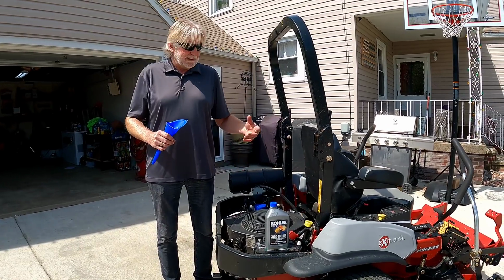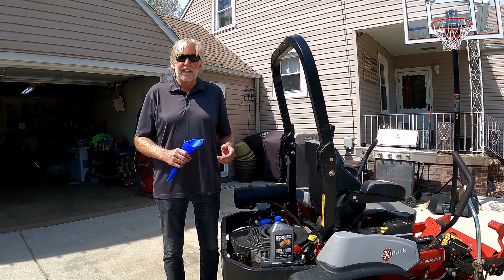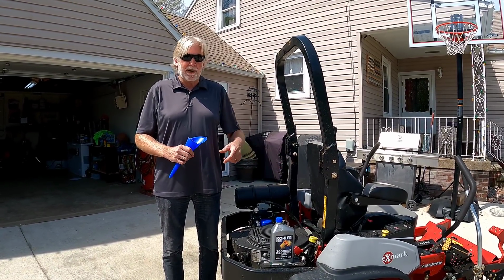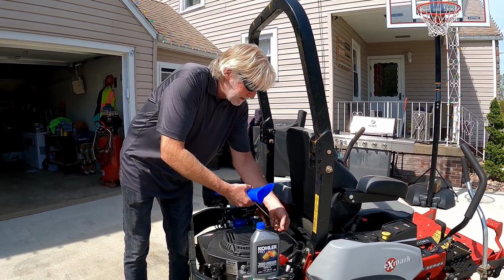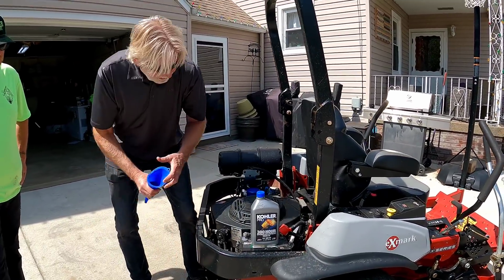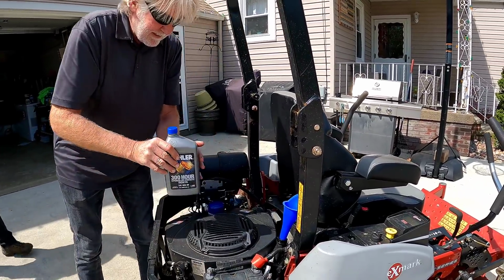These engines are actually very sensitive to overfilling, like all air-cooled engines, because of their sump capacities. So be careful, when you get to the end, make sure that you bring it up to that fill mark and not overfill it. Again, this engine takes a little over 2 quarts. So as you're filling it, you probably want to stop somewhere before that 2 quart number and check the oil to make sure that it's at the right level, and then add from there.